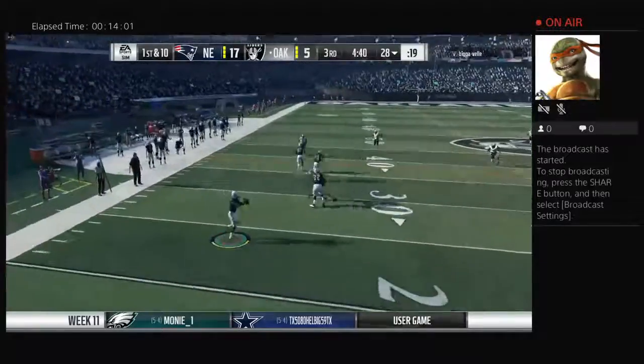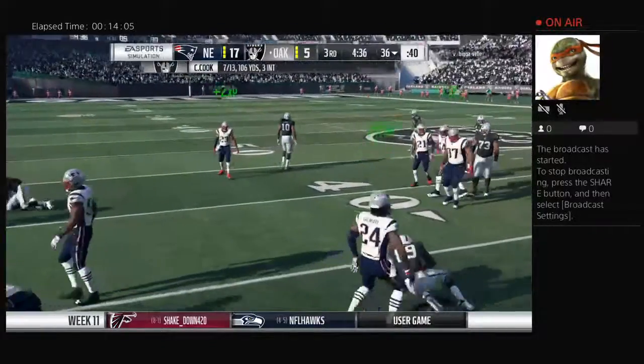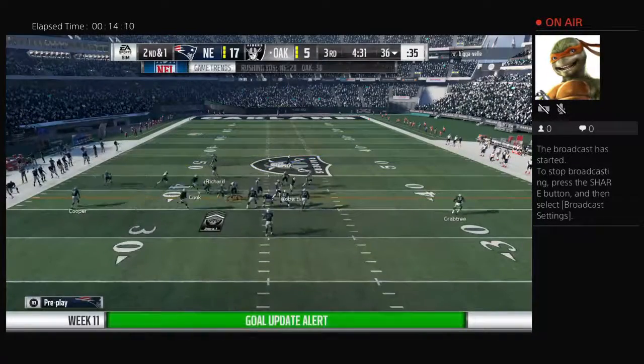Cook now on 1st down. To the left side and complete for Amari Cooper. Give him 9 there on the 1st down completion. And now it looks like they're going to be in the hurry-up.